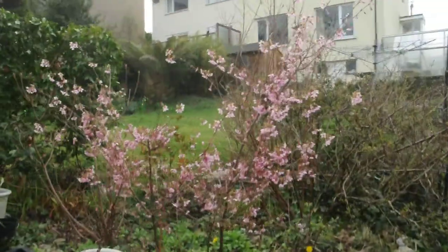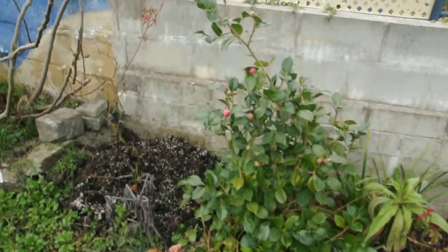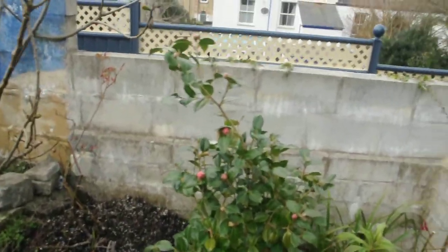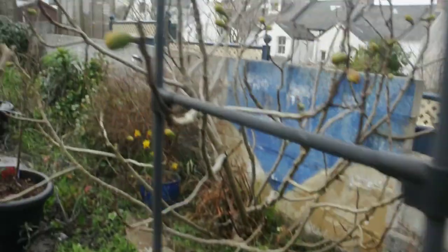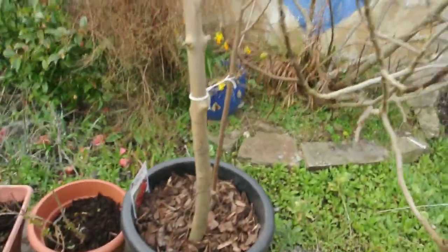A nice ornamental cherry. Some roses. And more camellias. There's several smaller camellia plants here. Fig tree. And this is a Morello cherry tree.